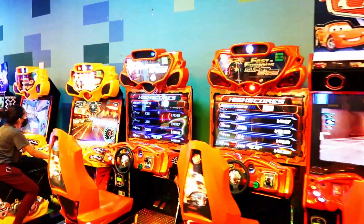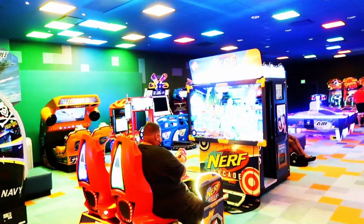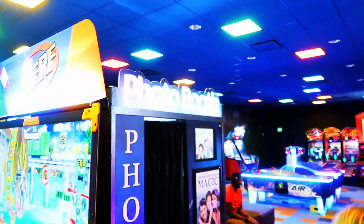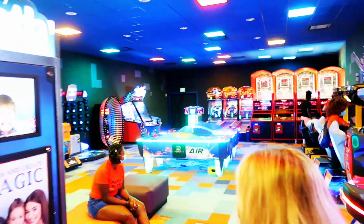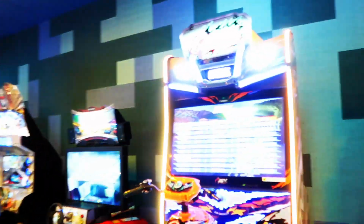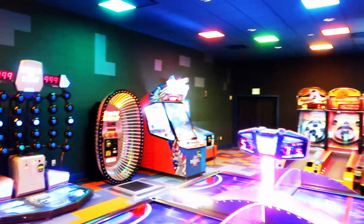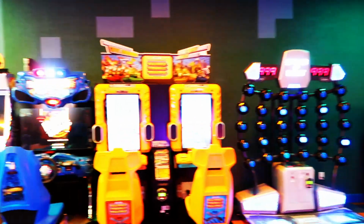So definitely great for kids. This would keep kids busy. If you got some time around the resort, you need something to do. There are a lot of fun games. There's even a photo booth. Air hockey. It's actually a really nice arcade. It's super fun.